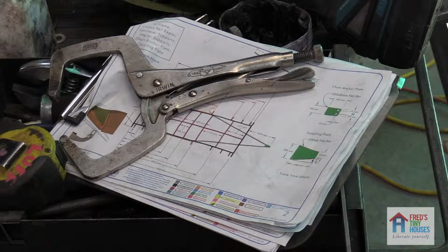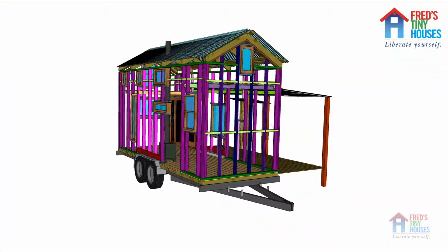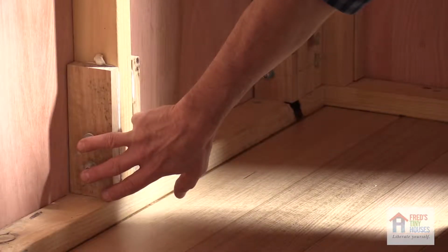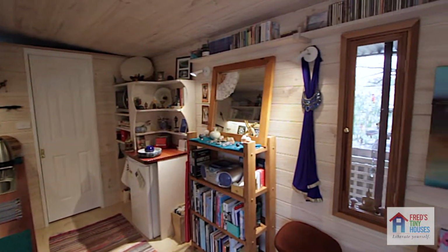It's not just about how the trailer is made, it's how the house and the trailer are planned together and how each fastening works together to create a vibration resilient vehicle that's safe to tow and comfortable to live in.